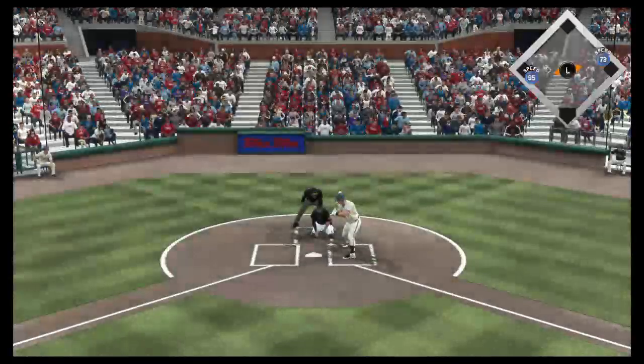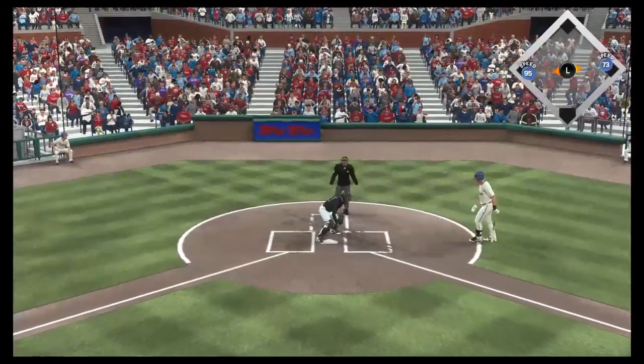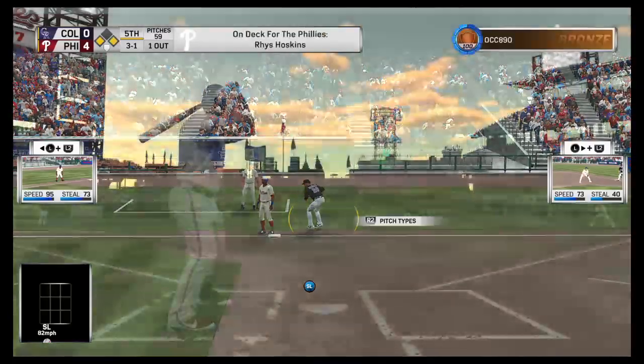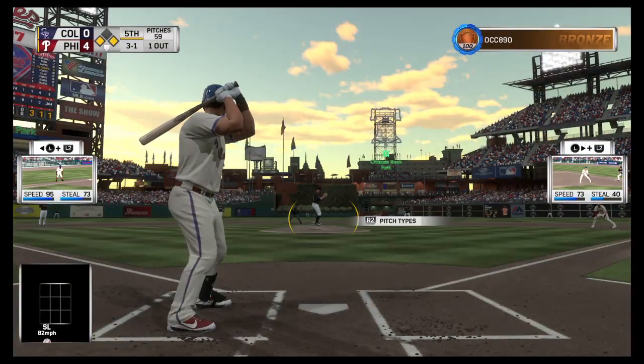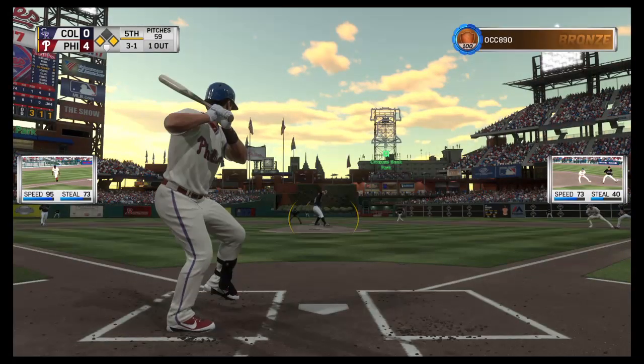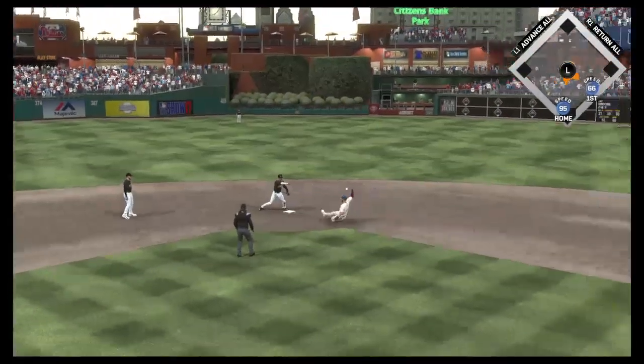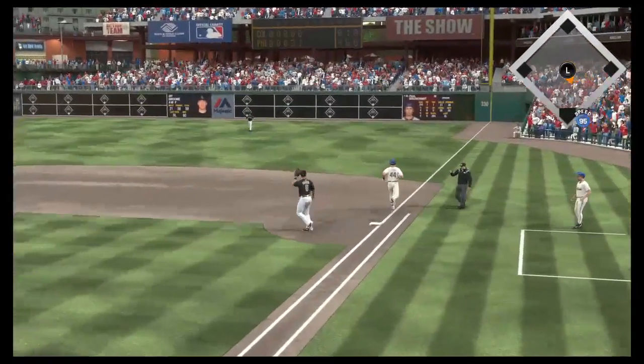Here it is. And a slider is way low, but a good job there to knock this one down. Ready on 3-1. Here's the pitch. Now a ball grounded to short. This could be 2. There's 1. On to Mauer. It's a double play, and that's it.